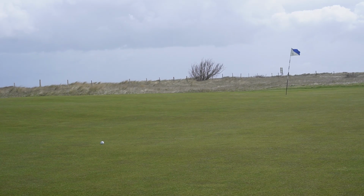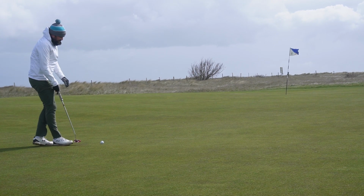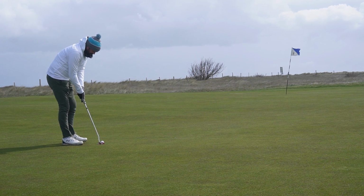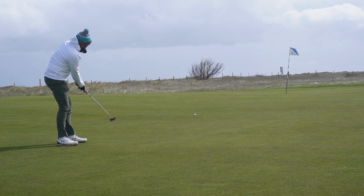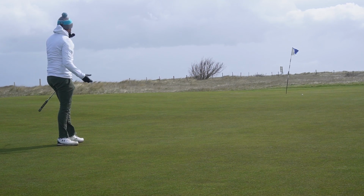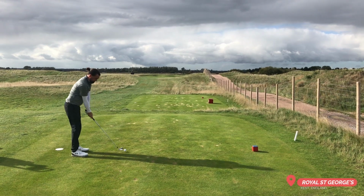So next on my list of top 5 favourite Open courses, it's very tempting to go with Royal St George's, which is literally next door. But I'm actually going to go for the third links course on this amazing patch of land down here in Kent, in the form of Royal Cinque Ports, which I actually preferred to Royal St George's. Now that's a pretty close run thing because they're both incredible courses, but I don't know what it was.